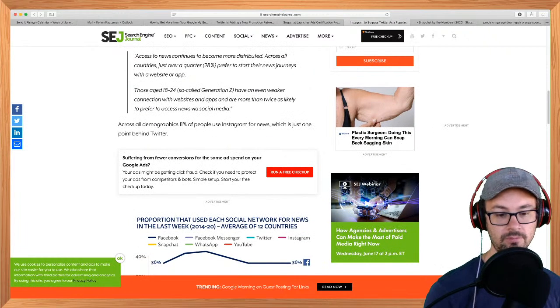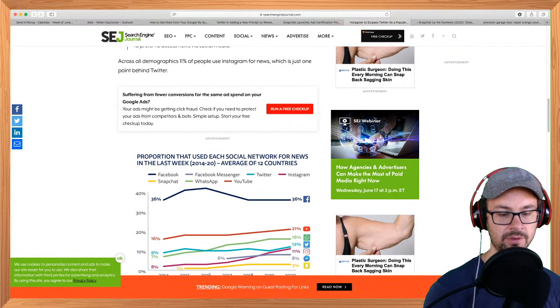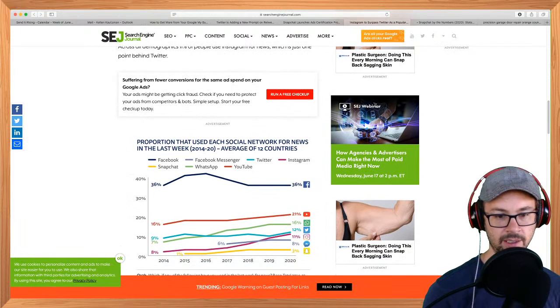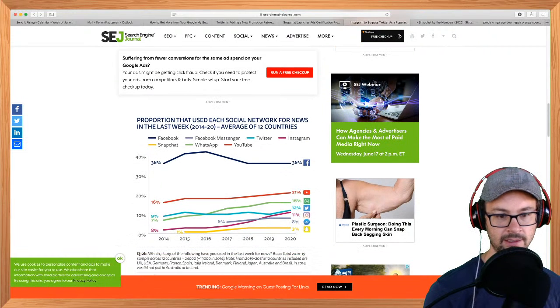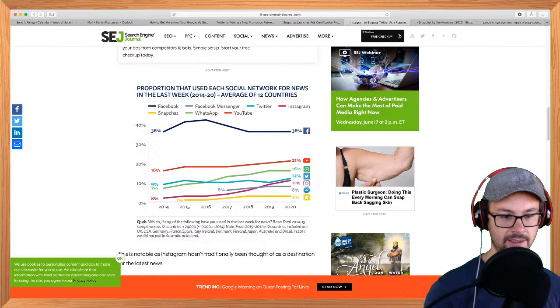Wow. Interesting. I never use Twitter for news, and I definitely don't use Instagram for news, but it is not surprising to me that Twitter, that is being propped up probably by like 100 massively influential people, is going to see a bit of a decline, if I had to guess.